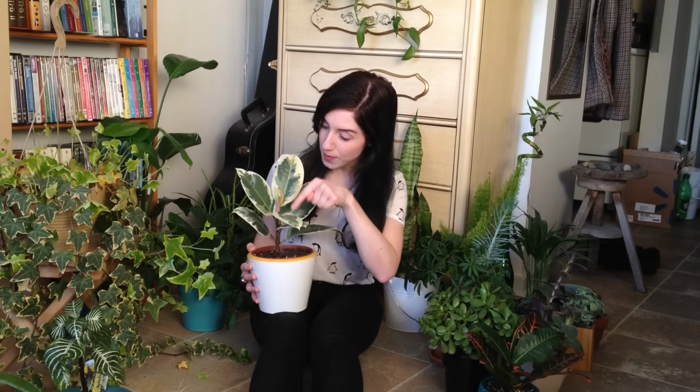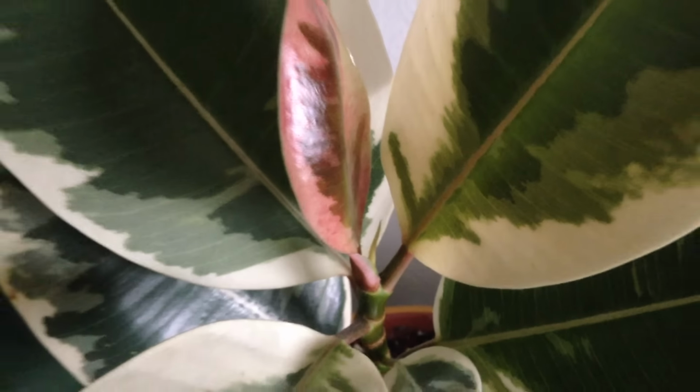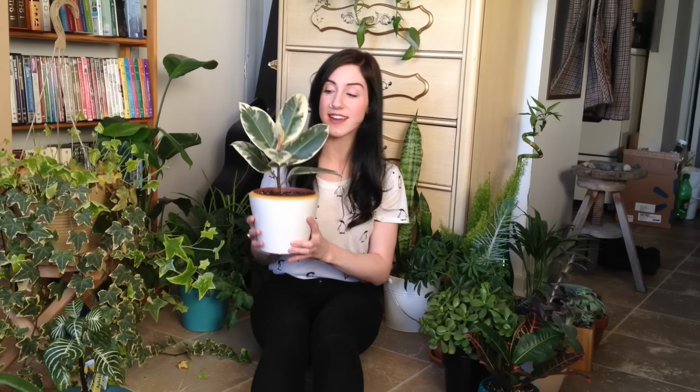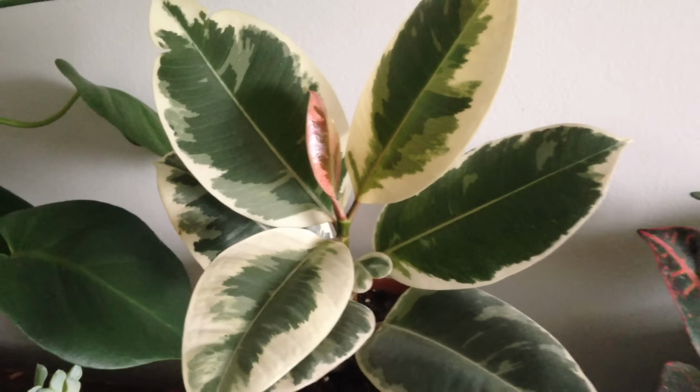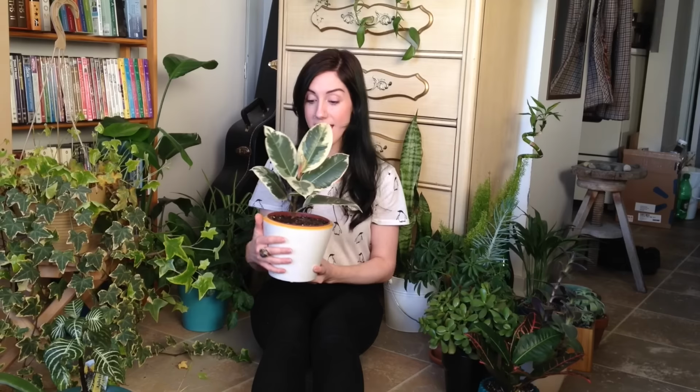So after about 3 or 4 months, I finally saw some new growth, and that opened up 2 new leaves. And since then, we've seen 1, 2, 3, 4 brand new leaves, another one on the way, and then another one just down inside it. So this guy I am extremely proud of. He's definitely much happier now and just thriving. He's got a new spot in my apartment, and I just couldn't be happier with how this one goes.